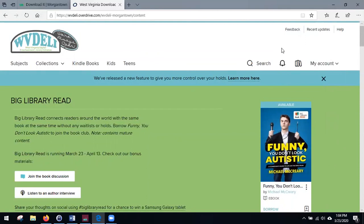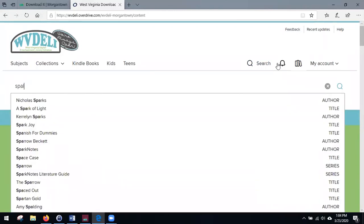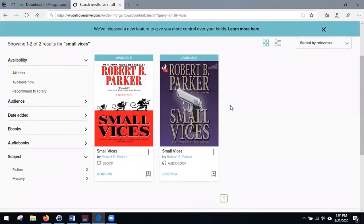This is also where you are going to search. If I want to find a specific book, I will just click on search right here with the magnifying glass, and I will type in the name of the book or the name of the author that I am looking for. So I'm going to look for Robert B. Parker's Small Vices. And it's giving me two options right here.